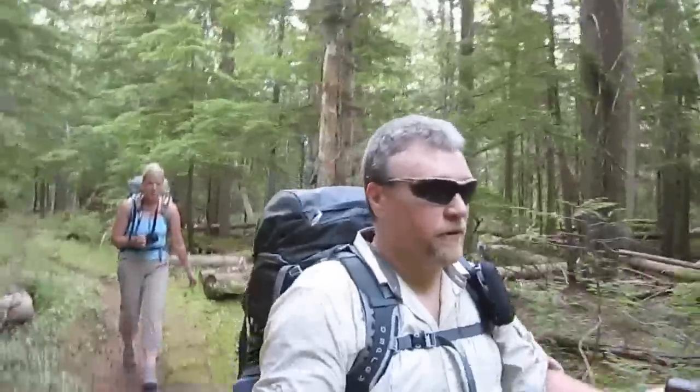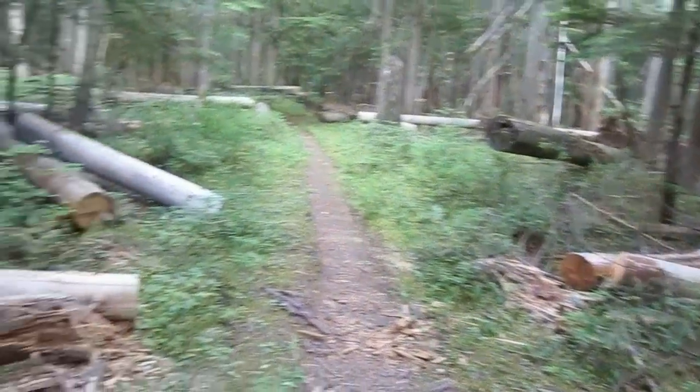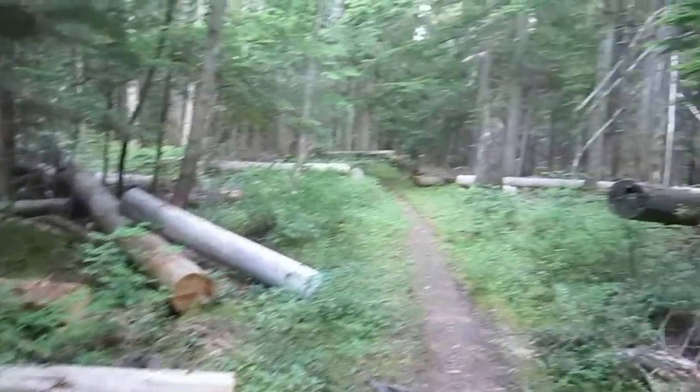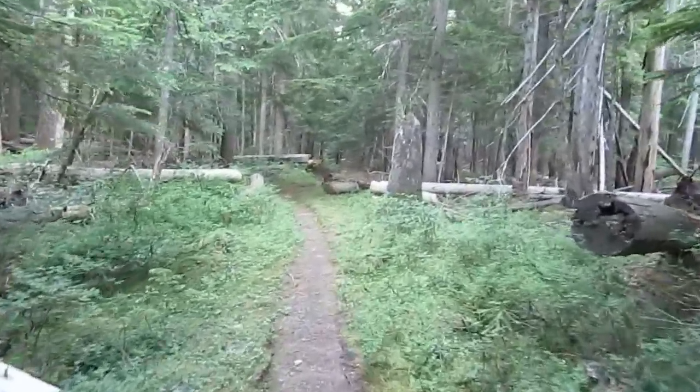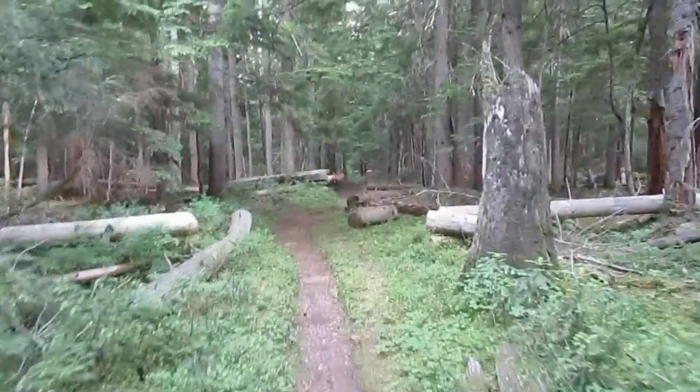Only seen one tree that was across the trail, but these guys have been doing a lot of work to it, sawing up lots of trees out of the trail. So they're doing a great job taking care of the Navigation trail.